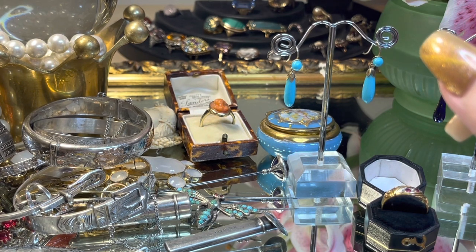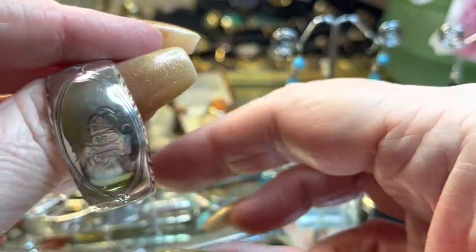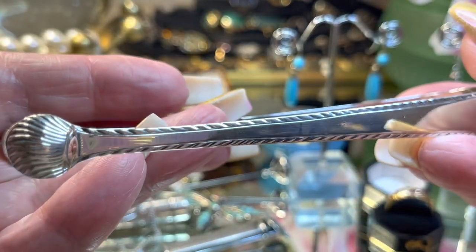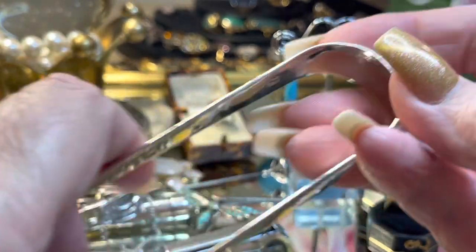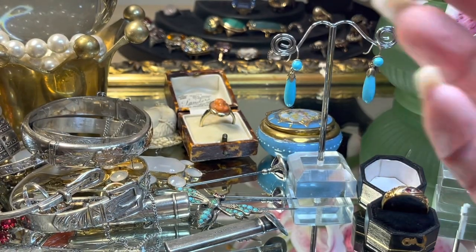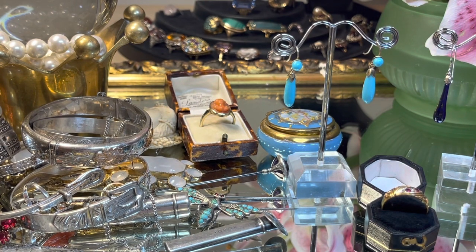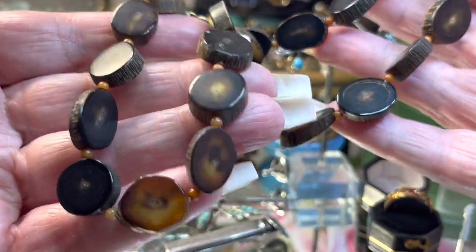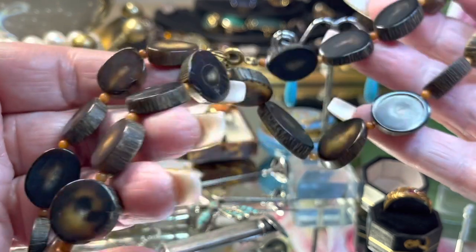Oh, I missed the Edwardian sugar tongs. With the Georgian shell motif. They were Edwardian. I'm looking around to see. Oh no, there's steel pieces here. This is of course Art Deco and Scottish. And there's antler.